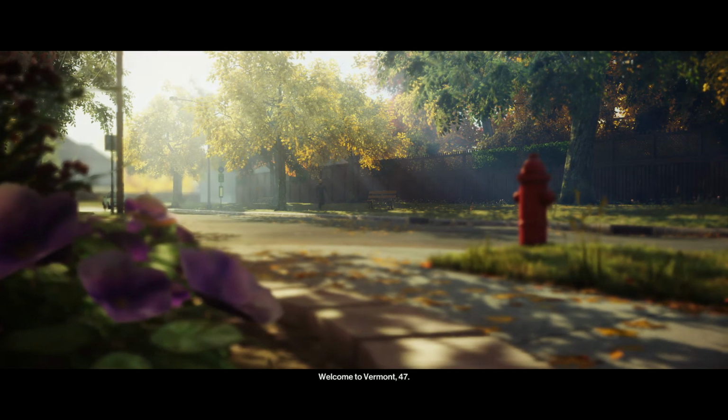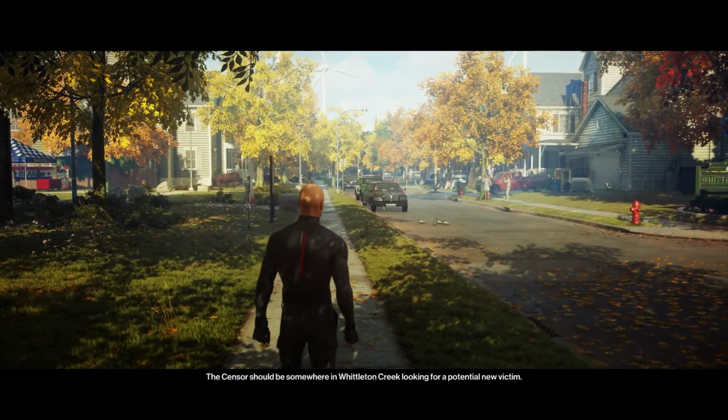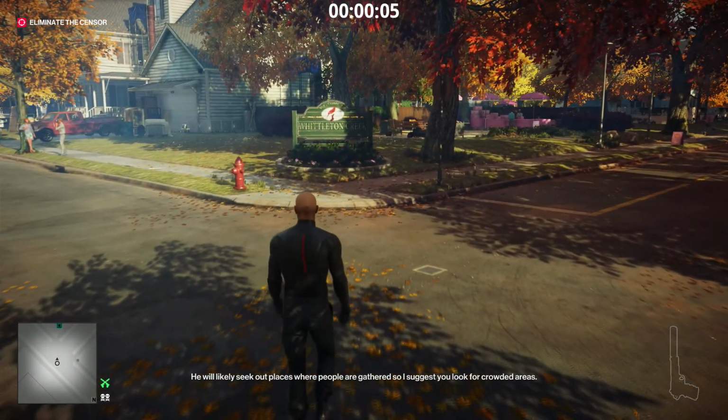Welcome to Vermont, 47. The Censor should be somewhere in Whittleton Creek, looking for a potential new victim. He will likely seek out places where people are gathered, so I suggest you look for crowded areas.